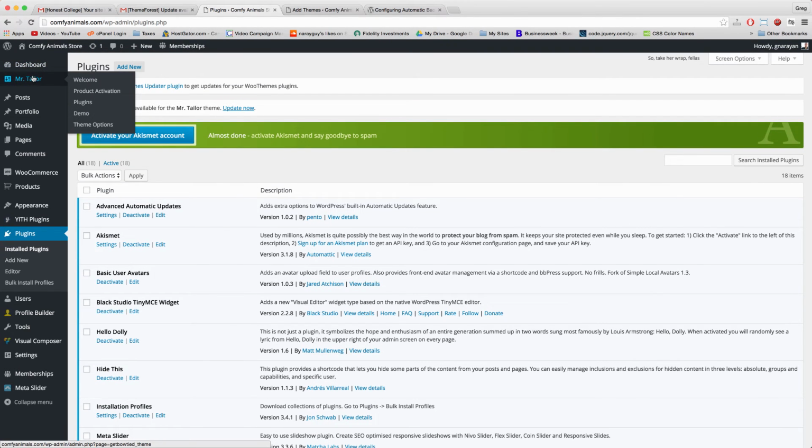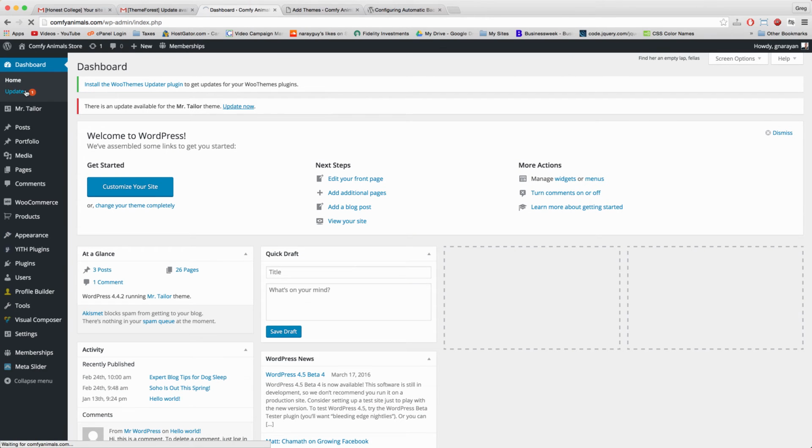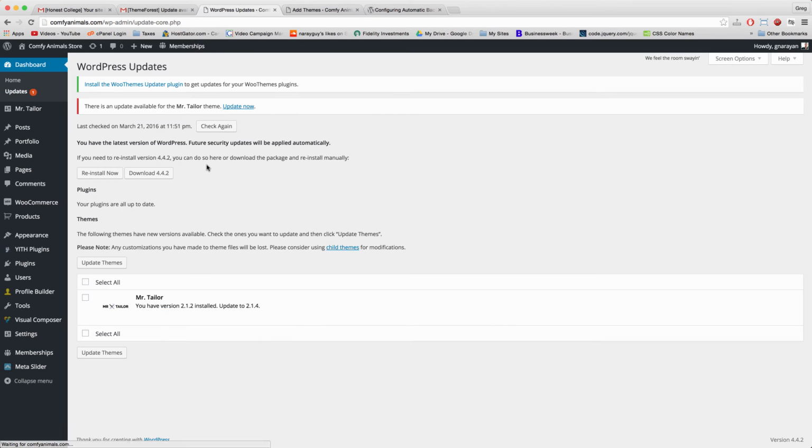Alright, now that we've updated plugins, let's go back to Dashboard, Updates, and the one remaining update is our theme. So now we know everything in this upper section. And in themes, it says the following themes have new versions, of course. Check the ones you want to update, then click Update Themes. Please note, and this is important, any customizations you made to the theme files will be lost. Please consider using child themes for modifications.